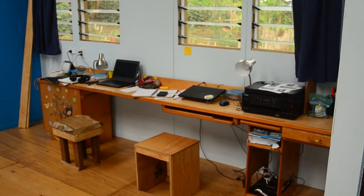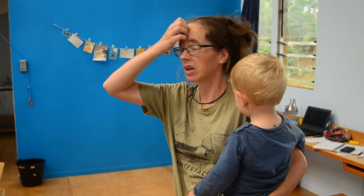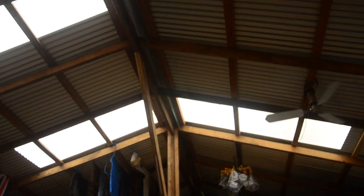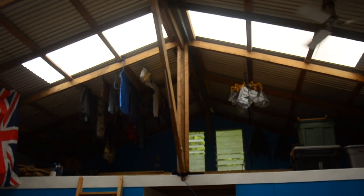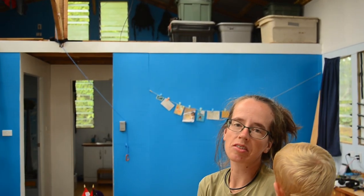Okay, so as you can see, it's quite light in here and open. Our roof is pretty high because up there you see this is, we can hang up laundry, and we have a little loft up there so we can make more rooms if we need to later for sleeping.